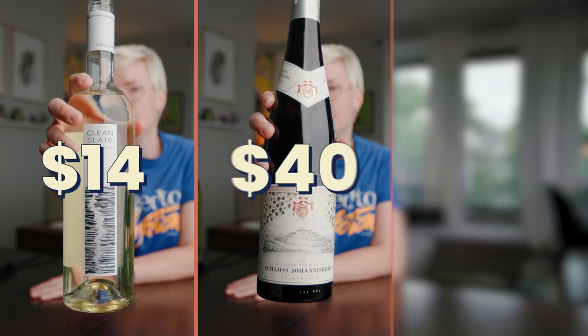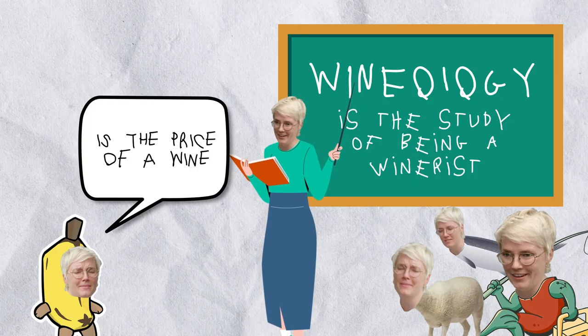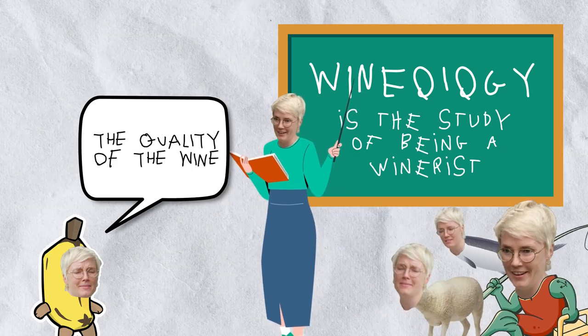I'm a professional sommelier, and I'm gonna taste a $14, $40, and $400 bottle of German wine and see if I can tell the difference. A common question I get is: is the price of a wine related to the quality of the wine? And the answer? Sometimes, but let's talk about it.